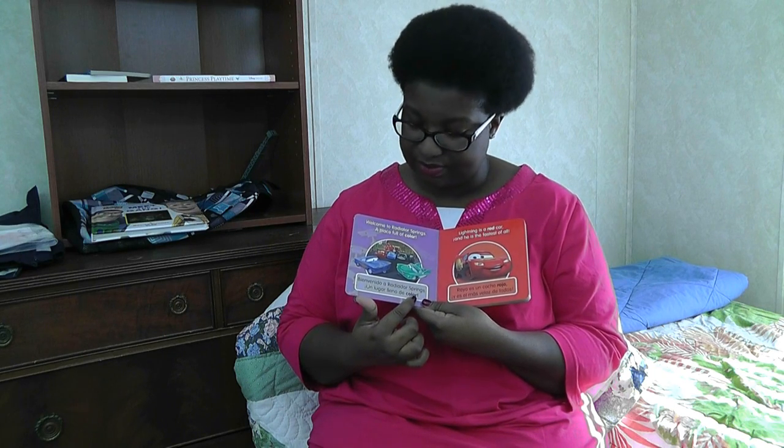So, you may want to look at cognates or show them how one word translates to another word. For example, Bienvenidos a Radiator Springs, un lugar lleno de color. So, bienvenido, welcome.